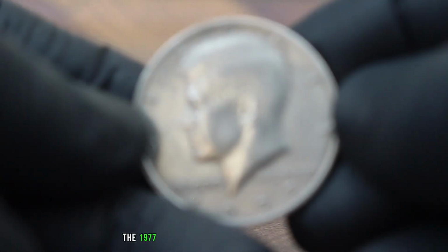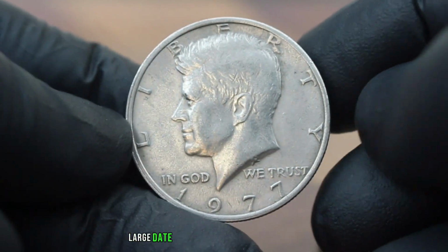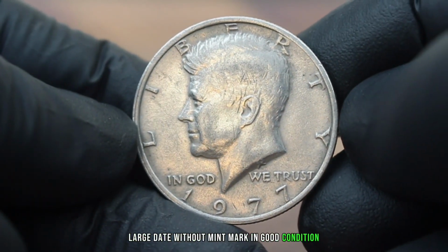Now, moving on to the next coin, the 1977 United States Silver Kennedy half dollar, large date, without mint mark, in good condition.